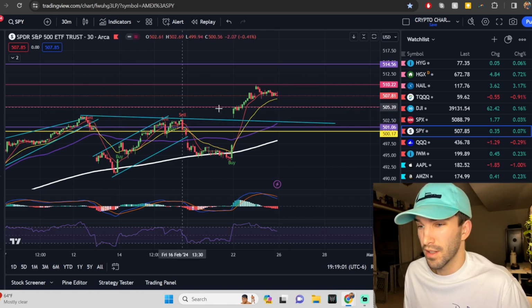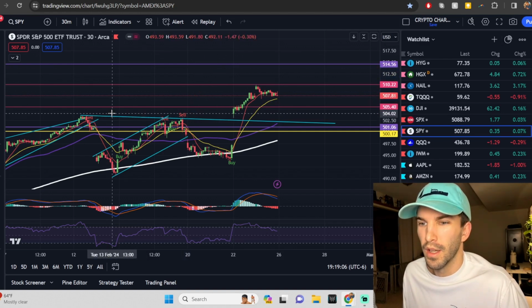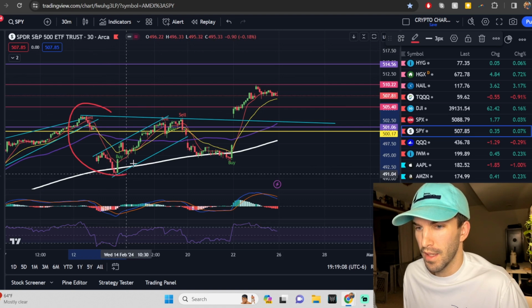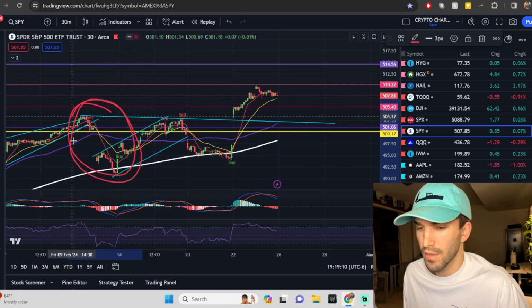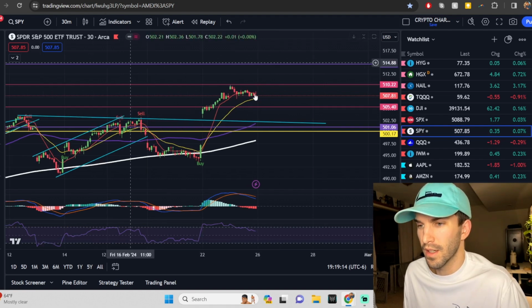Now, the big thing here is we get GDP, which actually could come in positive and cause positivity in the market, but PCE comes out the next day, and maybe something like this happens. This is where the CPI actually ticked up, and if the PCE ticks up as well, we might see some fear come into this market.